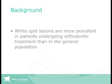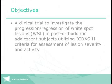Although there are lots of reports in the literature about preventing and managing white spot lesions during orthodontic treatment, there's not so much research on the interventions for white spot lesions in post-orthodontic patients. So what we wanted to do was look at the effect of Tooth Mousse on the progression and regression of white spot lesions in a post-orthodontic population using a randomised controlled trial, because there's no data.